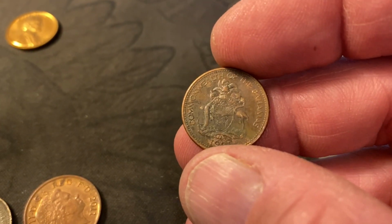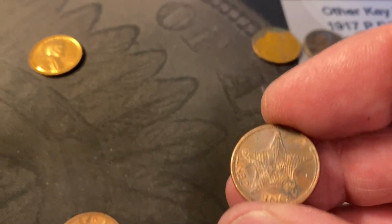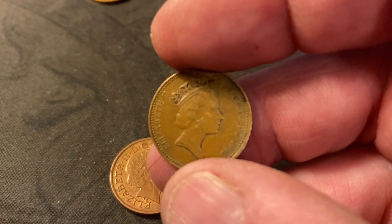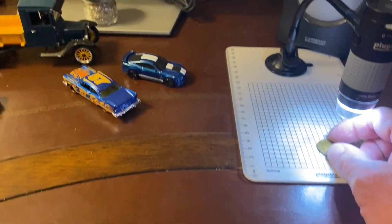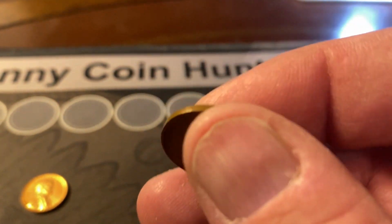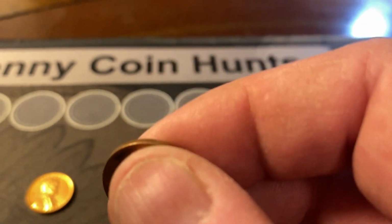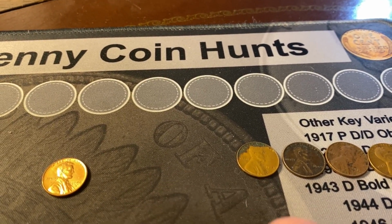And we got three other foreigns. We got one here from the Bahamas, Commonwealth of the Bahamas, 1995, 1 cent. First time I've ever gotten one of these. And these were interesting, I had to look these up. These were Elizabeth II, 1985, 1 penny. And this one here is the same, Elizabeth, 2011, 1 penny. They have different backs, but these are from the UK, United Kingdom. I looked them up.